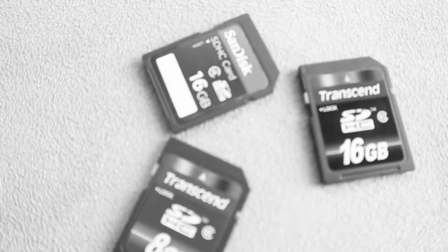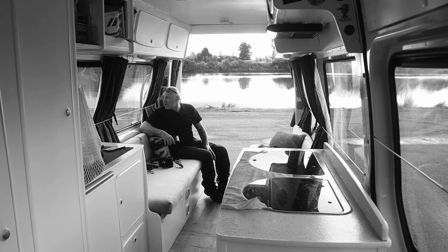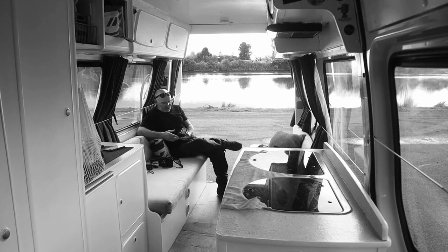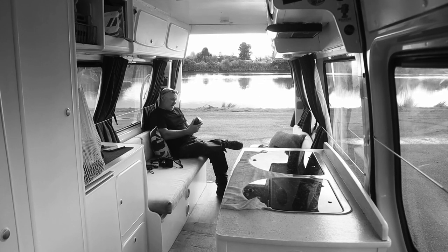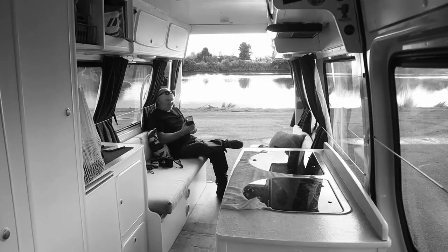It came with a flash as well. Where's the flash? What did I do with the flash? I have no idea. I tend to never use the flashes on these little mirrorless cameras, but it came with this big old flash. I've no idea what it is, a Photism. Never heard of it. I presume it's either a Chinese or Korean knockoff, but it's there in case I ever need it, which I probably won't.